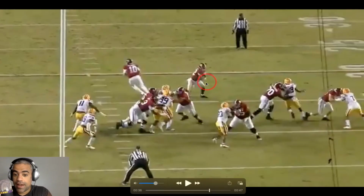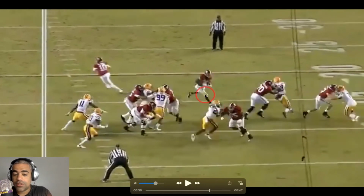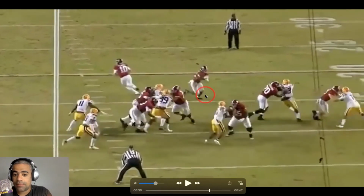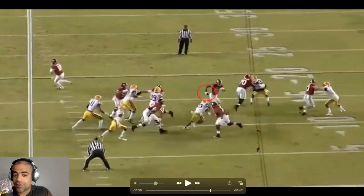It slows down Najee Harris, okay? Once he sees this defensive end is all the way upfield, he knows I could just plant. Once again, he is not stopping. He is still going full speed through this hole. And you see how easy that is for him?